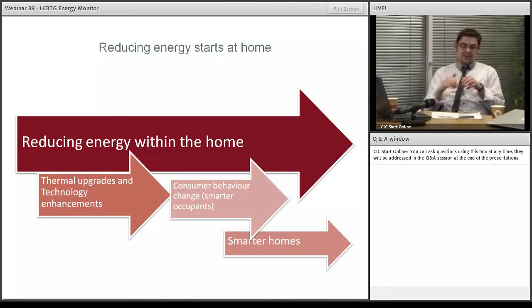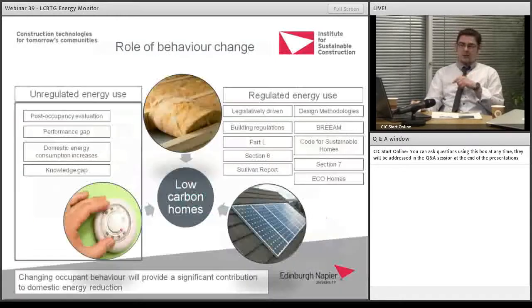So this kind of led a research path looking at reducing energy within the home, fabric first approach, looking at renewables, but also the consumer engagement and how the end user thinks, treats, and understands energy, their attitudes, lifestyles, and kind of habits towards that. So this led towards our Smarter Homes investigation.